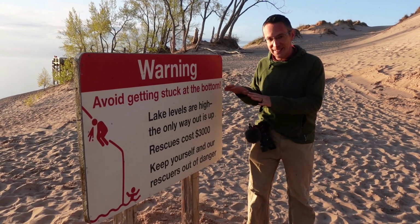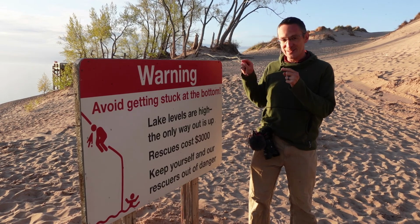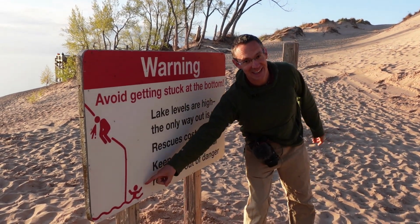Technically, it's not prohibited to go down to the lake from here, but it's super steep. Don't be that guy.